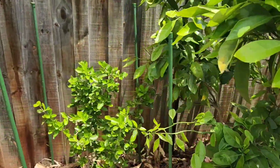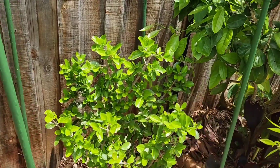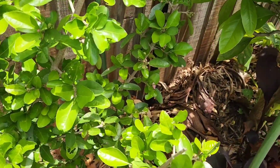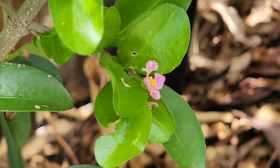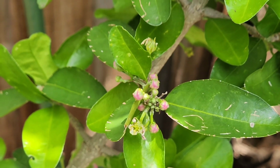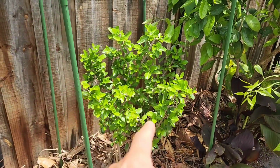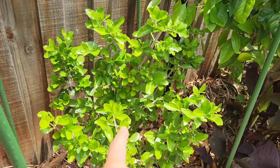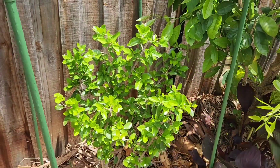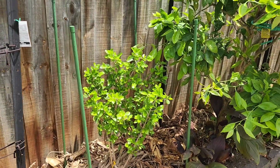Barbados Cherry, which I showed you recently. The Acerola, it's covered in flowers. They're really small. It's very healthy, right? That's very happy. This also needs a lot of heat. By the way, this plant here can tolerate temperatures over 40 Celsius. That's almost 110 Fahrenheit. Amazing cherry tree.